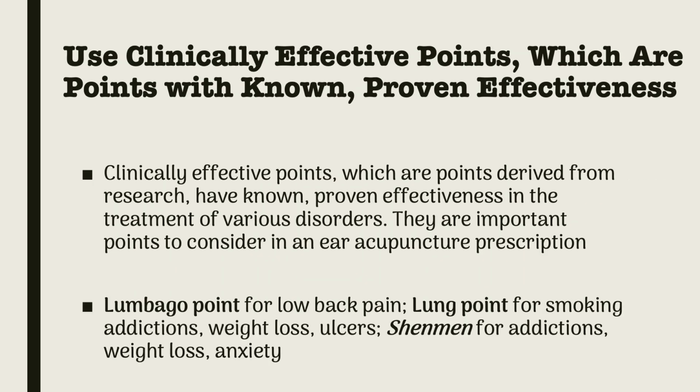Use clinically effective points, which are points with known proven effectiveness. Clinically effective points, which are points derived from research, have known proven effectiveness in the treatment of various disorders. They are important points to consider in an ear acupuncture prescription. Lumbago point for low back pain. Lung point for smoking addictions, weight loss, ulcers. Shenmen for addictions, weight loss, anxiety.